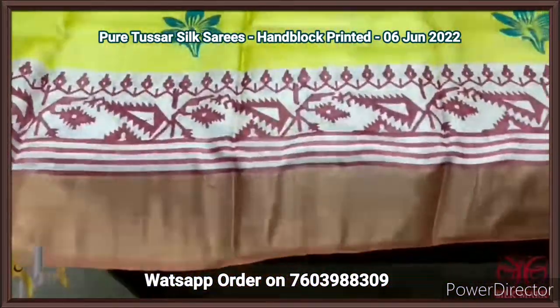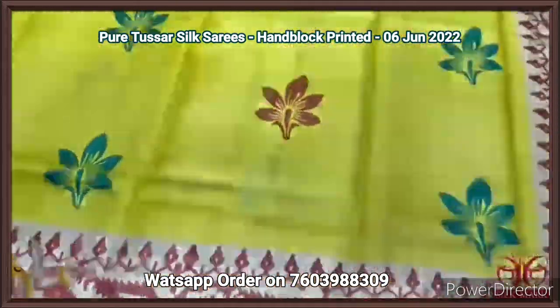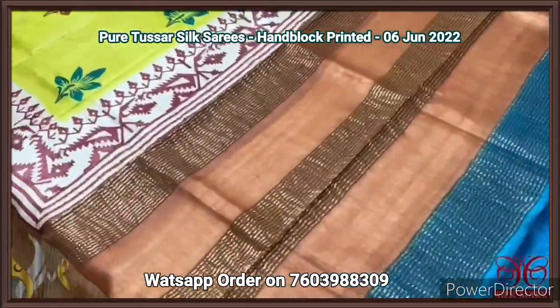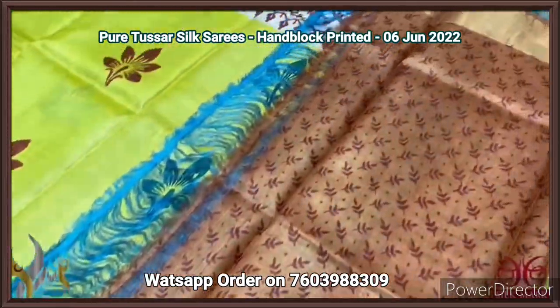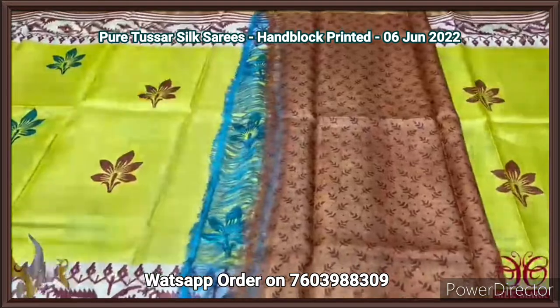And we have brown color for the borders. We also have a green with very different design prints on the brown base in both side borders. And we have brown and blue in the pallu. The blouse piece of the saree is in a rust color base, orange-rust, with a fully printed pattern in dark brown. Different saree with a different blouse piece collection, and it comes with authentic silk.